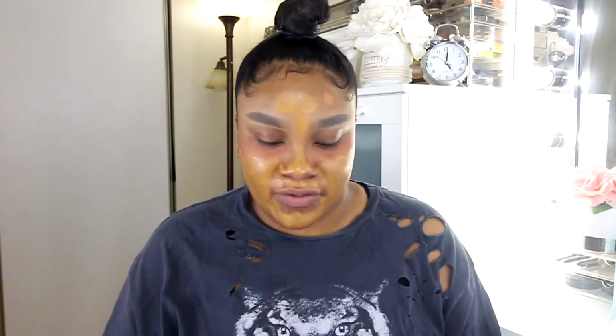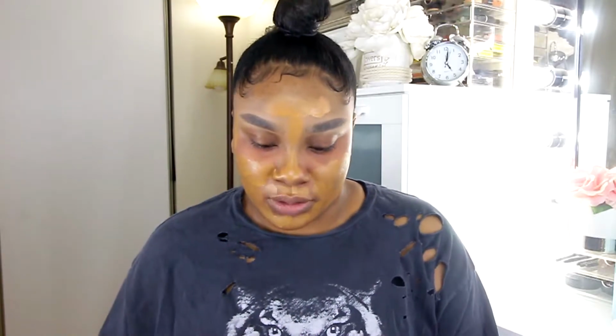The only thing that I do not like is that it does not have a pump, so I actually have this little tray right here that I'm gonna just put a little bit of it on, and it looks like it's gonna be my color match. I did swatch it on my hands, and I have this little random brush, and I'm just gonna put it on. Okay, I think this shade might be a little too yellow for me. It needs a little bit more of that warmth and that darkness, but we'll see when I blend it all out and see how it transforms on my skin.